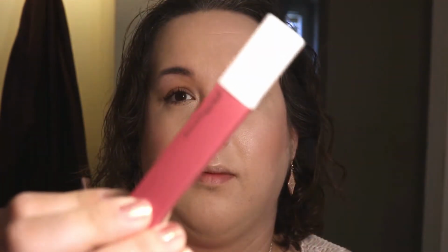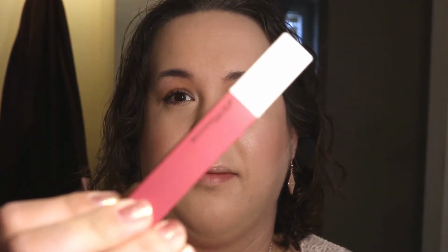And for my lip color, I am using the Maybelline Super Stay Matte Ink, and this is in number 15 Lover. Love this color. It is so pretty. Very close to my natural lip color, but also gives me enough impact where, yeah, I just absolutely love it.